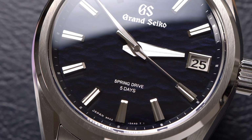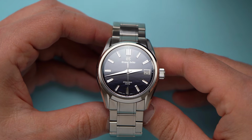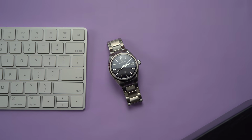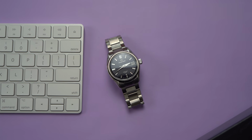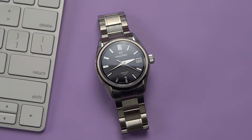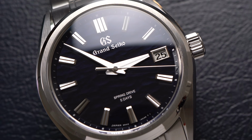In most lights, the dial looks like a deep navy blue. But if you're able to get the right angle, you can see this really gorgeous, semi-glossy, horizontal wave texture. Grand Seiko says this watch is, quote, "inspired by the serene body of water, featuring a dark blue dial that recalls gently lapping waves along the water surface just before dawn." Okay, and even though I find that marketing a bit much, this does seem pretty accurate. Grand Seiko just makes great dials. That's not news, but it's nice to see yet another one.